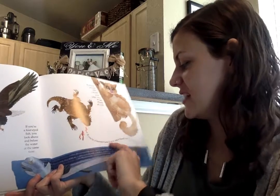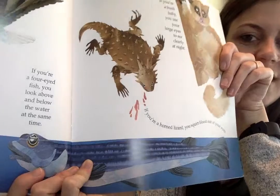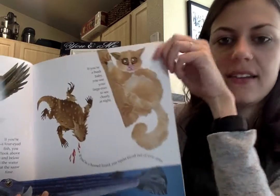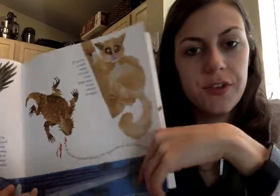If you're a horned lizard, you squirt blood out of your eyes. Ew, gross. If you're a bush baby, you use your large eyes to see clearly at night. Bush babies must be nocturnal, which means they come out at night. What do you do with feet like this?